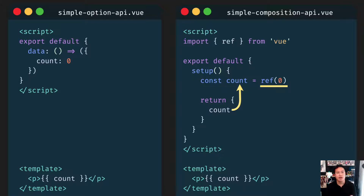So ref here, basically think of reference. And this is imported as a package from Vue, and what it does is it basically takes a basic data property and makes it reactive. So in this case, if we had just done const count equals 0, it would no longer be reactive, and so while we're returning a count to the component to use, it will never be updated in the event we have like an increment method or something. But by passing it to ref, as we see here, this will then make it reactive, so it will function exactly as we expect on the left.